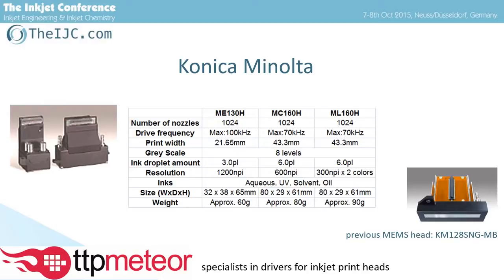Given that Konica Minolta has a very large market presence already for their printheads, comparable, if you like, to Dimatix's market presence, this head will therefore be widely available. The sales channels will be there. They will be expecting many customers and expecting to support many customers. So again, a different relationship from the one with Epson. Commercially speaking, this may not be today, but let's say next year, you should expect there to be at least 2 different suppliers of MEMS heads, 100% MEMS heads, available.